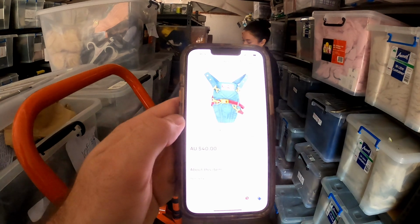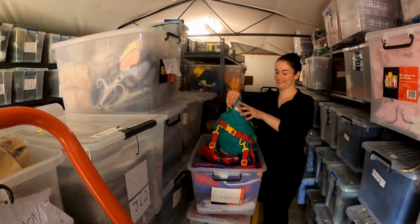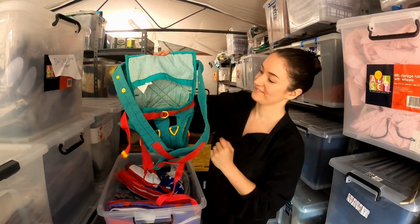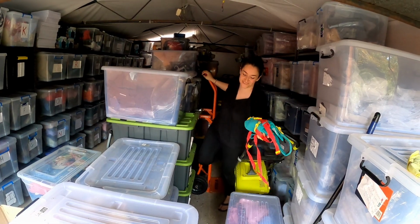Does anyone else have to climb over their mower to get to their stock? We sold this colorful Capucci baby carrier for 40 bucks. It's like a vintage baby carrier. Not big money on it, but the colors pop, and it is so cool. I think we paid $5 or $6 on that one, so not huge money invested, but you can carry your baby in there.